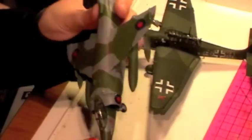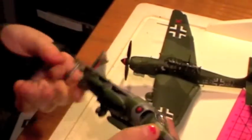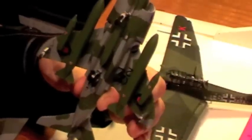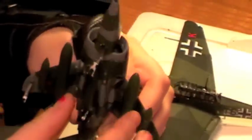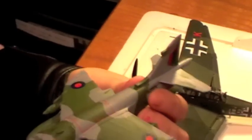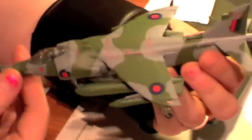So I thoroughly enjoyed trying something different with the camouflage on it, trying to keep her in the Falklands colour scheme. And I know they don't fly with the wheels down, but I'm sorry, they always look good with the wheels down. So I'll give her a good payload of weaponry in there. But yeah, thoroughly enjoyed doing her.